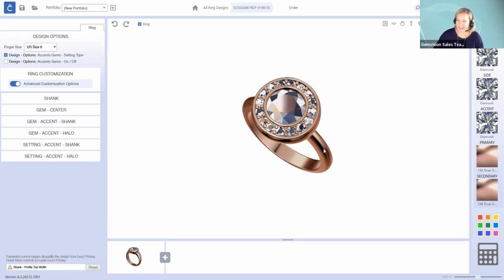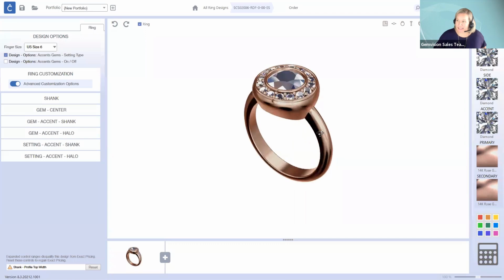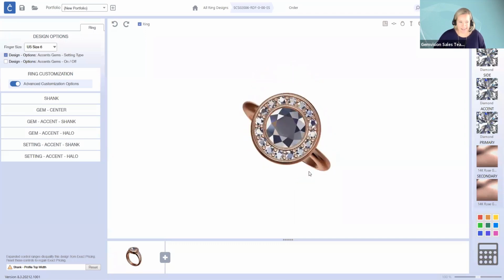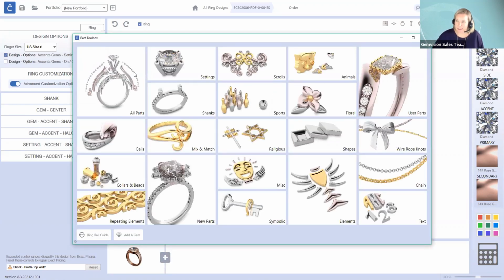All right. Okay. So we've got our engagement ring designed. It'd be nice if we could add some matching bands to go with it. So this is where we'll go into our freehand part library and pull out some matching wedding bands to go with our design. I want to left click on this little blue box at the bottom, and this brings me to my freehand part menu.